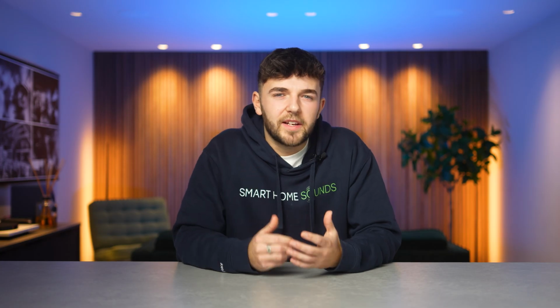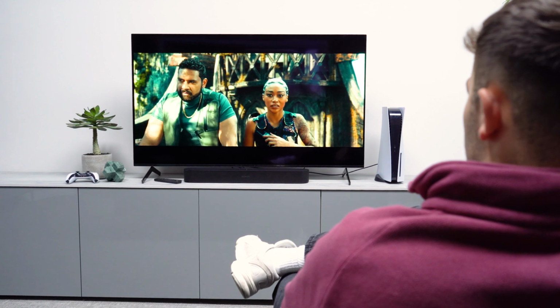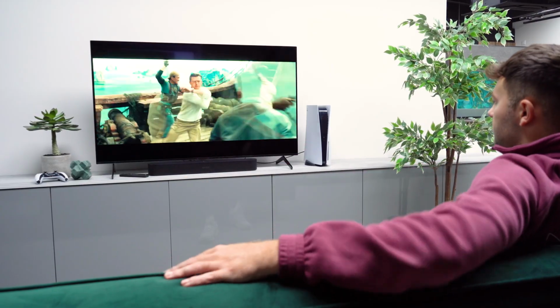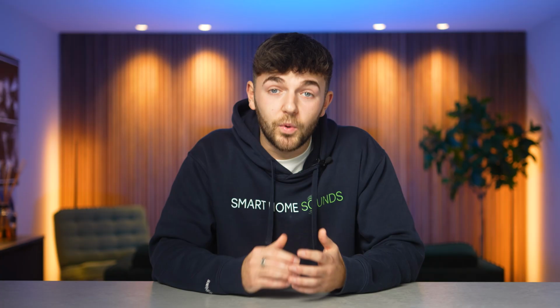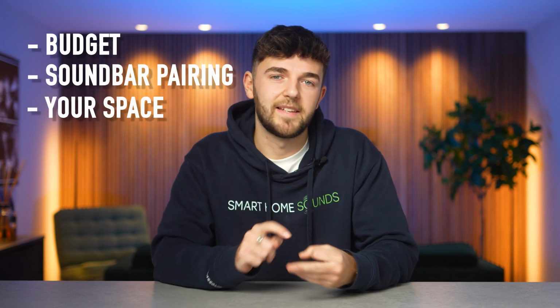So that's what you can expect if you add a Sonos sub or Sonos rears to your soundbar. From that, you might know what type of performance upgrade you would prefer according to your own listening preferences, and that's a huge deciding factor on which way to go. But there are 3 other factors I think you can use to make your decision, and that is budget, soundbar pairing, and your space.